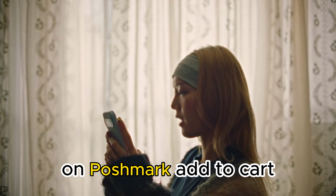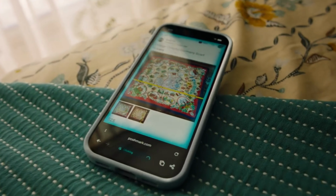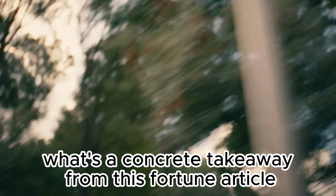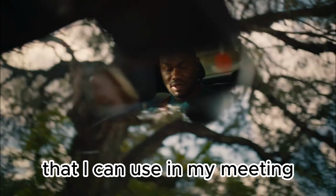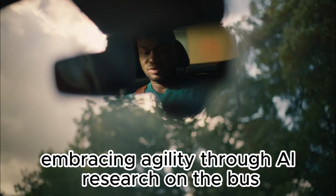On Poshmark, add to cart a colorful silk scarf for under $30. What's a concrete takeaway from this Fortune article that I can use in my meeting? Focus on building stronger supplier relationships and embracing agility through AI.